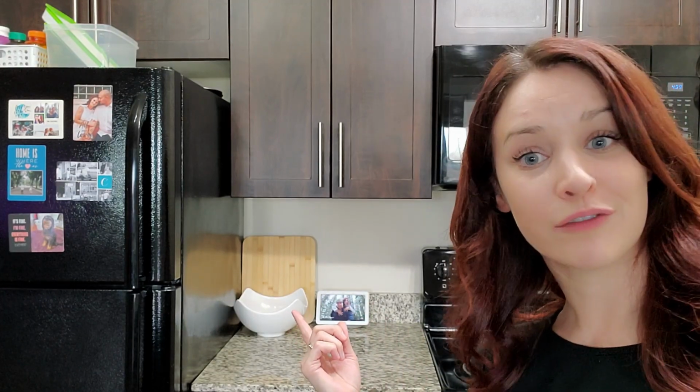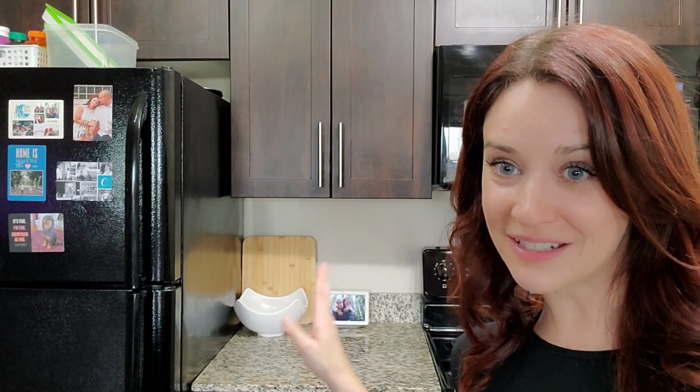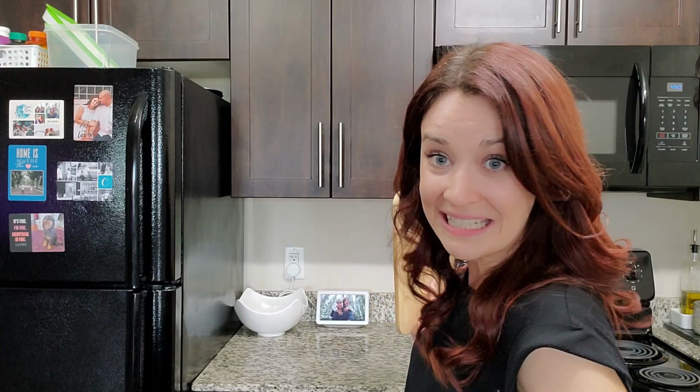Over here we have our Google Hub, adorable little picture of us, a bowl that normally contains fruit, but fruit fly season is in strong effect. And then I also have this cutting board here for purely decorative reasons, because I hate being able to see the cord. So that is just some handy dandy hiding on my part.